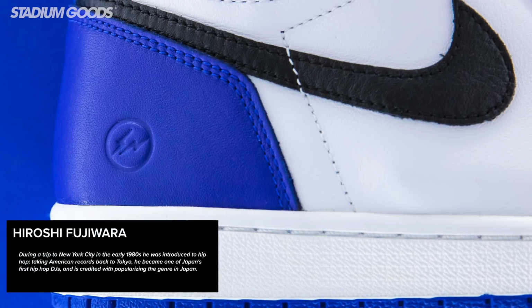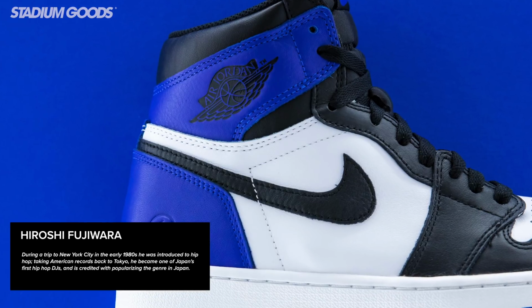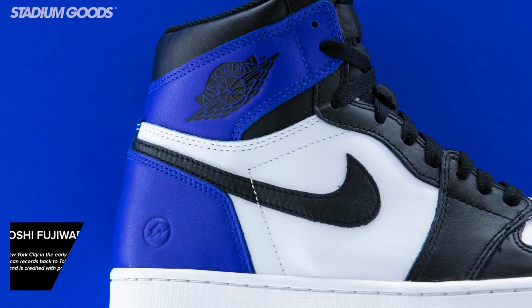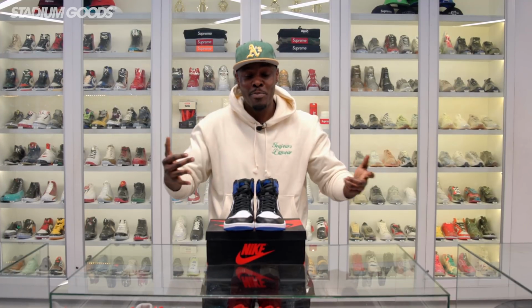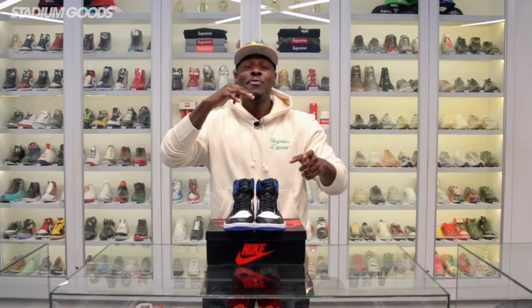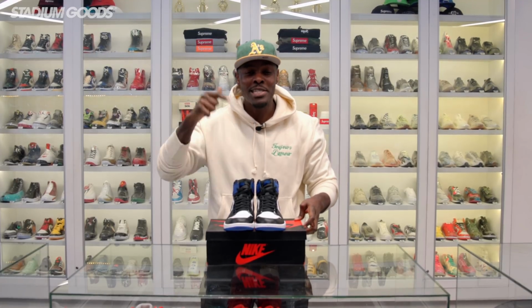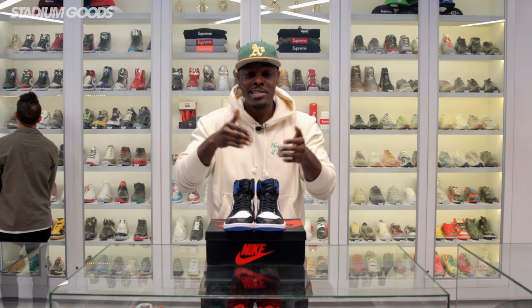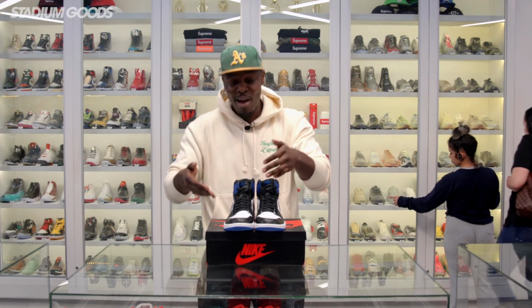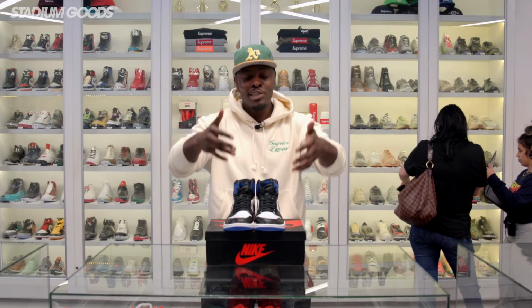He is actually one of the first hip-hop DJs from Tokyo back in the 1980s, and of course he started his brand. He is the mentor of some guys that you might know, like Nigo from Bape, or if I'm pronouncing this correctly, I can't remember the first name, but I know the last name is Takahashi. He is the founder of the Undercover brand, and these are the mentees of the mentor, who is Hiroshi Fujiwara of the Fragment brand. So shout out to him for that.